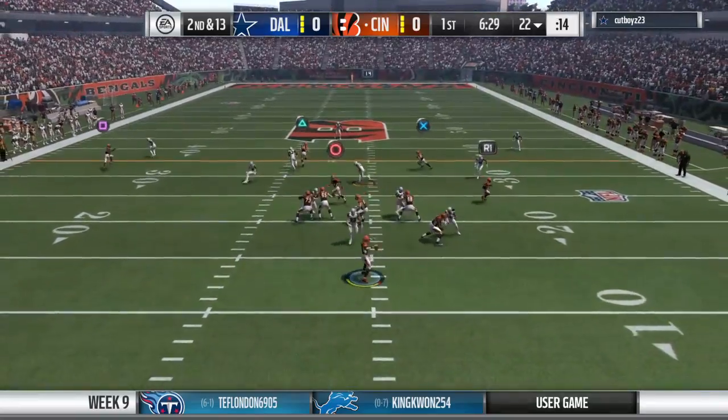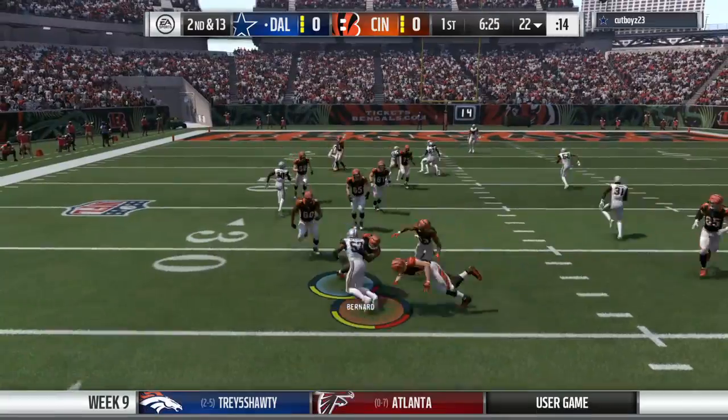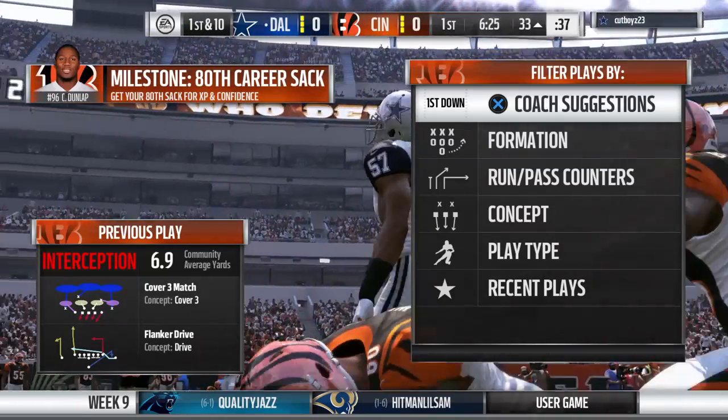Dalton throwing on second down. Looking for his tight end, Eifert, and it's intercepted. A great read, and it's picked off. And they have the football and will set up shop at the 33-yard line.